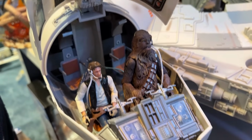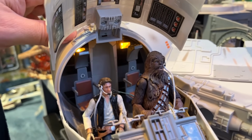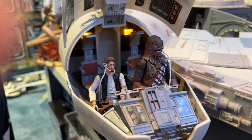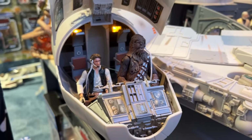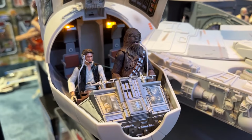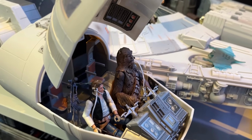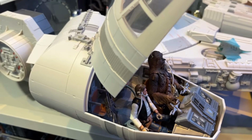And of course, there are some light up effects in there. I don't know if I can get it on the first shot here, but yeah, there you go. So that's pretty neat. So you have light up effects on the Falcon, and the cockpit's got the lights in there as well. That's a very awesome feature. It's such an awesome ship. So that's the cockpit. We're going to close that up, look our way around to the side.